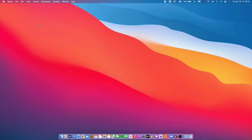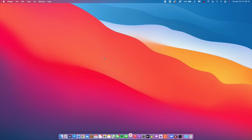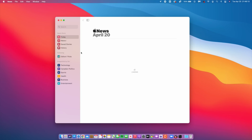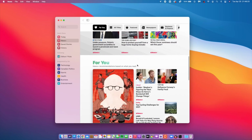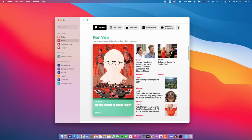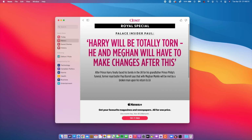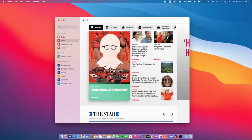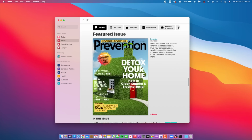If we go to the News app on Mac, you can see that we have News Plus there, and under News Plus, you can discover more tabs, as you can see here. We have the For You section here that tries to recommend things that are more like what you like to read. It takes into account the publications, magazines, newspapers, or organizations that you follow on the News app, and tries to recommend similar publications and articles that you might be interested in. So that is the News app.